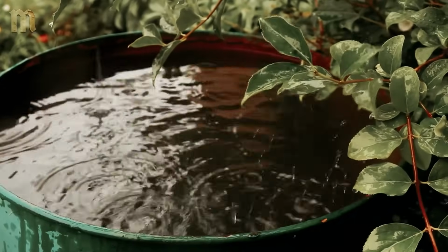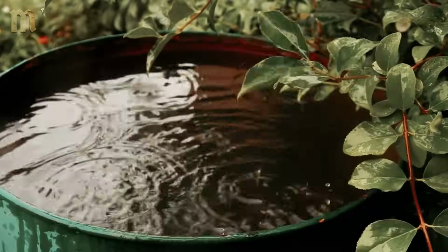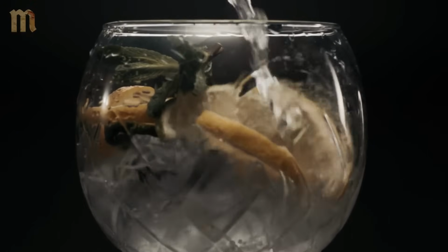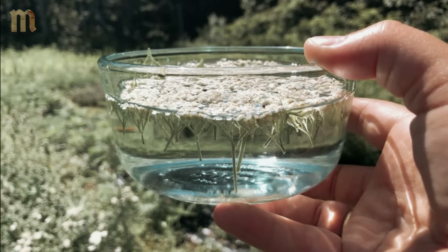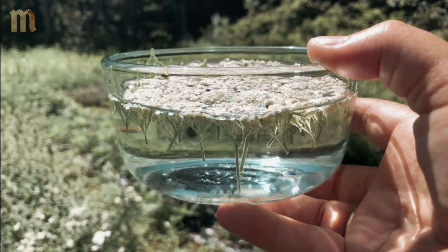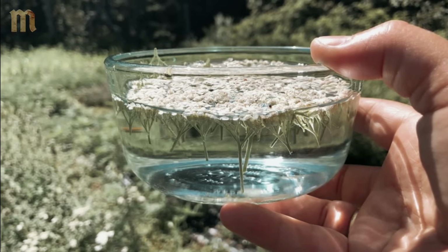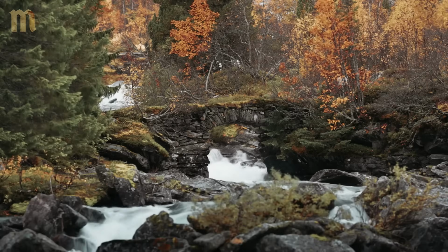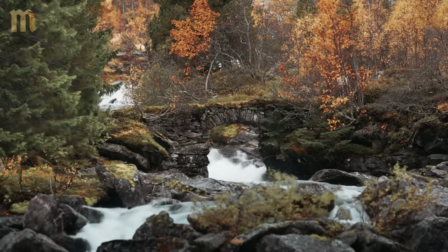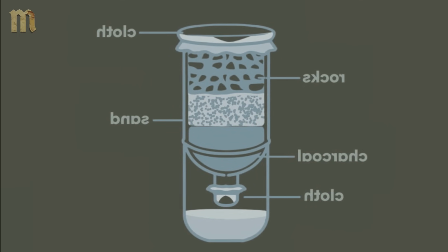Rooftops were angled to fill barrels or cisterns, sometimes lined with clay or pitch to keep them clean. Even the use of herbs and ashes played a role in water treatment. Certain plants like yarrow or thyme were steeped in water to reduce bacterial load, while alkaline wood ash could help reduce acidity or remove certain impurities. In survival terms, the brilliance here lies in the accessibility. None of this required advanced tools, just cloth, sand, wood, and time.